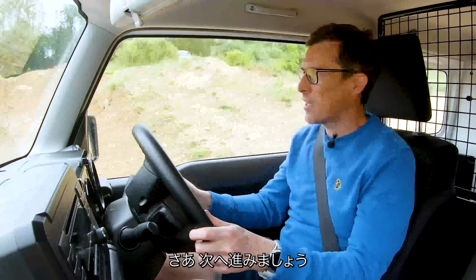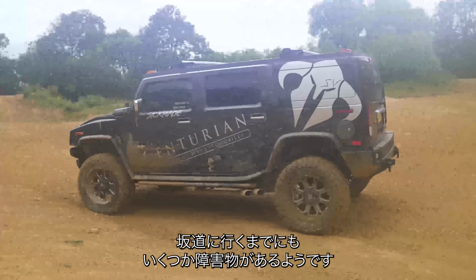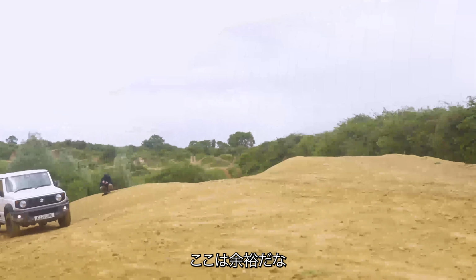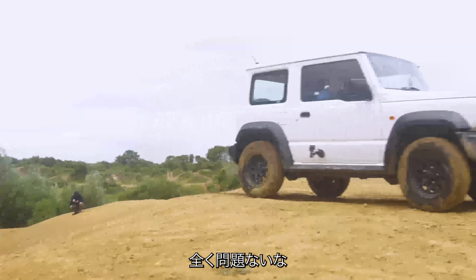Here we go. This is the next phase of the challenge. We don't actually have to go up this bit. I think Paul just decided he'd have a little go, have a bit of fun in his car. Oh, that's powered up there, no problem at all. How will I do? Will I be able to keep moving? Oh, that's easy. Jimny walked it, no problem.